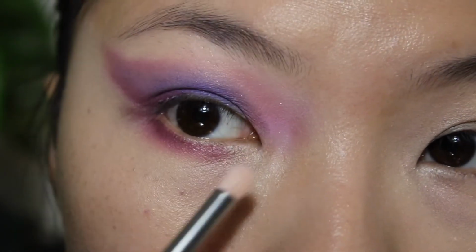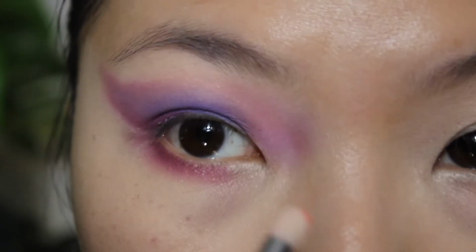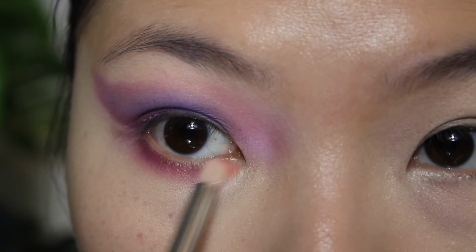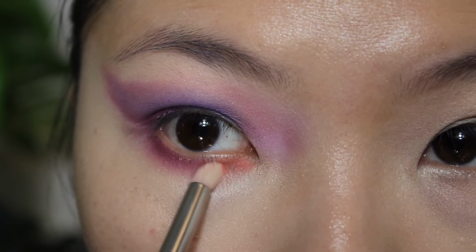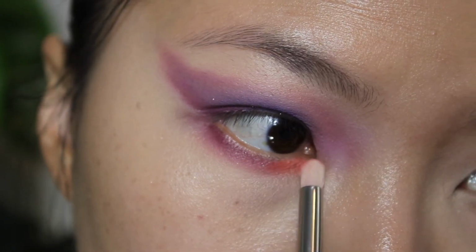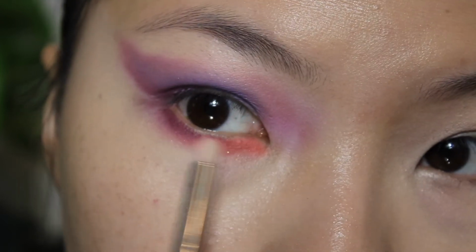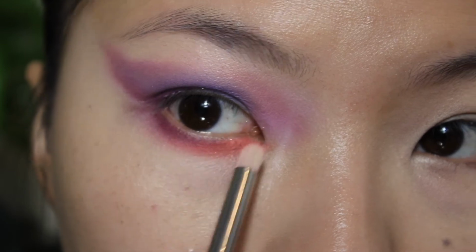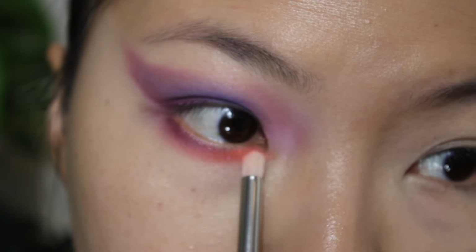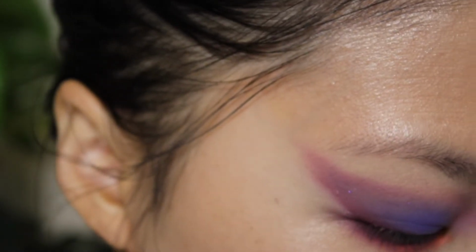Okay, so for this part of my eye, I am going to dig into the shade D1. It's a pretty bright orange. I just want to pop it here. This shade is so pretty. It's like a bright neon. Back to the shade E2.